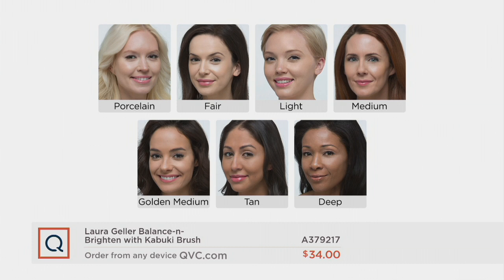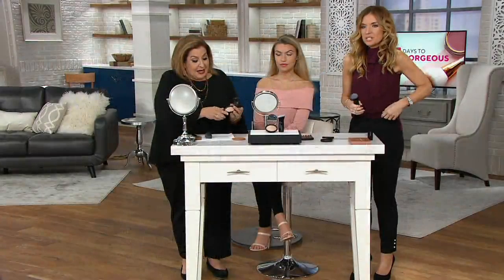Then golden medium is for that warmer skin, almost like a light tan that you have to your skin. 550. And then tan is for more golden olive skin tones. 125. And then deep is for my richer, deep, warm cocoa skins with warm undertones. 6 dozen in the deep. Now, I'll keep you updated.